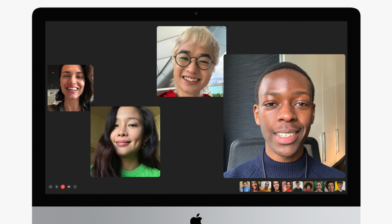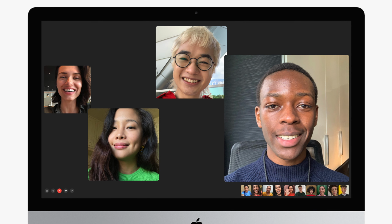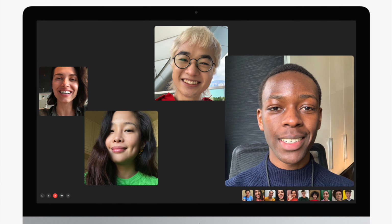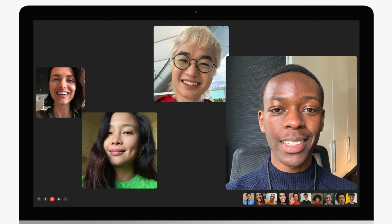Let's move to the FaceTime camera. Apple has updated the FaceTime camera here. It's now a 1080p HD camera. This is an important upgrade. During the COVID crisis, all of us are working from home and Zoom calls have become a lot more popular. And therefore, having a good FaceTime camera does really make a difference.